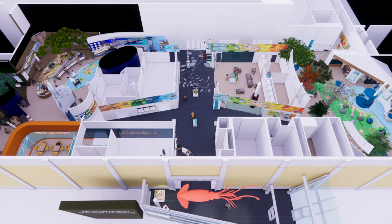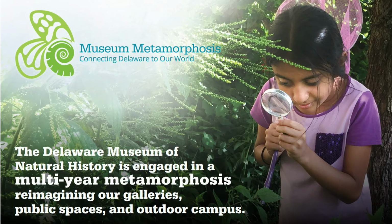Reimagining our main galleries, public spaces, and outdoor campus is at the heart of this metamorphosis. We're switching from static, taxonomy-based dioramas to interactive, ecosystem-based engagements. When we reopen in 2022 as the Delaware Museum of Nature and Science, we'll be the go-to place to learn about our world, how we are connected, and how we can make a difference. We launched the public phase of the campaign in February, and of course you all know what happened in March. During the past few months, however, planning and design have continued. While the design process is still underway, there are 3 main gallery areas we would like to show you.